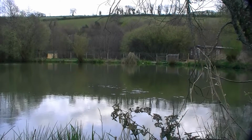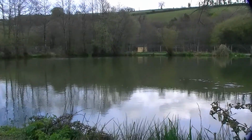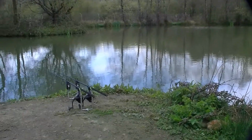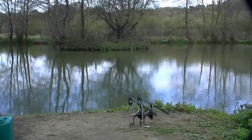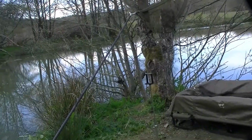Right then, just a quick update. It's now 10 to 6 in the evening, and I'm still on a blank. There hasn't been a sniff today. I've seen fish topping, fish rolling, but can I get a bite? Can I, Al?